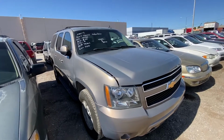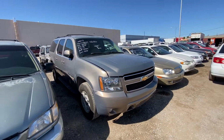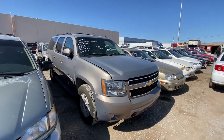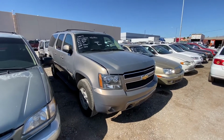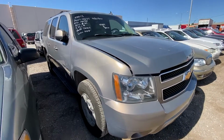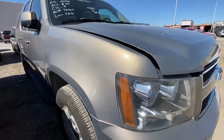Oh, we got the big daddy in this joint, man. We got the 2007 Chevy Suburban. Now, it was a point in time where I was looking for these things on Copart all day. I was gonna buy one in New York, fly out there and drive it back. That's how thirsty I was for one of these back in the day. But this color is really nice. I'm liking this color here, man.